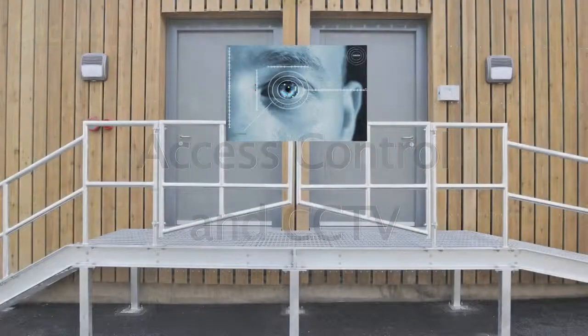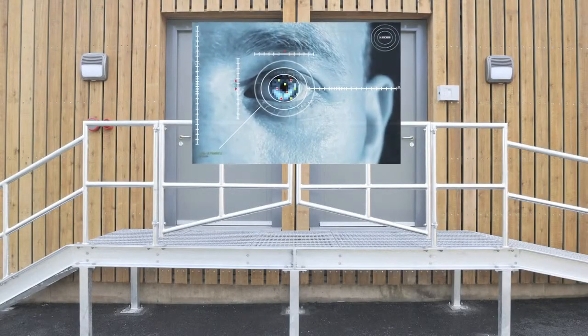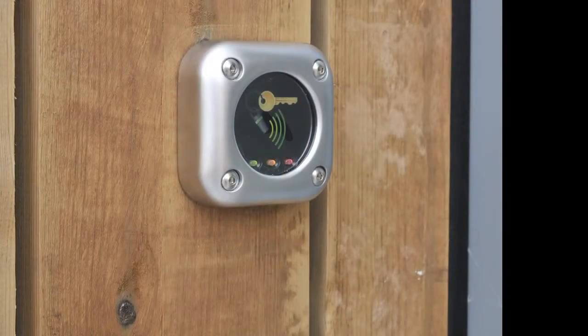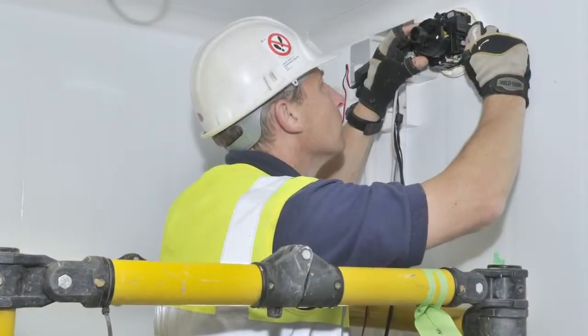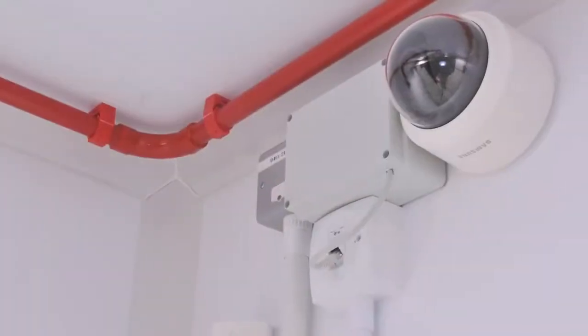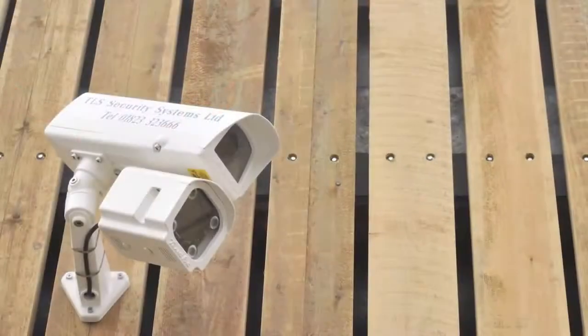Access control systems can be fitted to link in with your existing systems and can incorporate biometric recognition, key fobs, proximity or swipe cards and PIN systems. Camera surveillance can be fitted internally and externally to provide complete security. We will fit equipment to integrate with your existing systems where required.